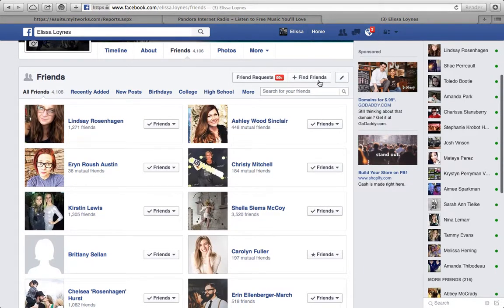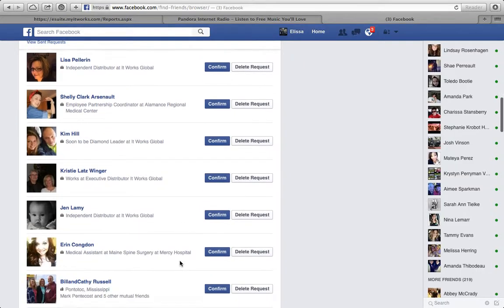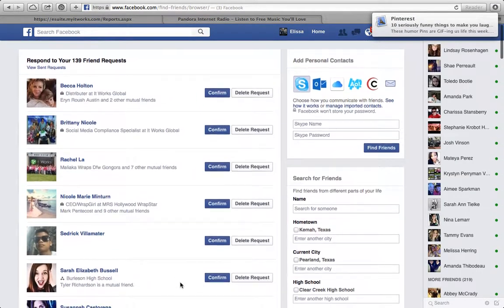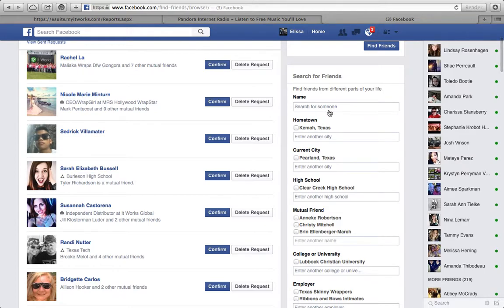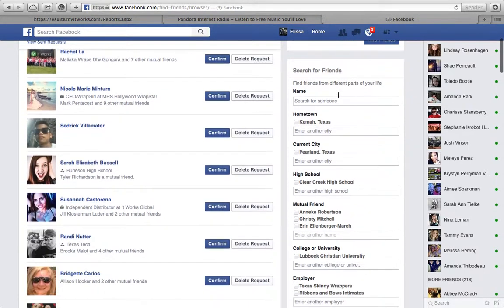you can click here for find friends. It's going to show you this list of people that you might know over here. Oh, sorry, this is showing you current friend requests that you have. So if you've got some pending friend requests that you haven't answered, like me, they're right here. So you can actually search for friends, which is pretty awesome.